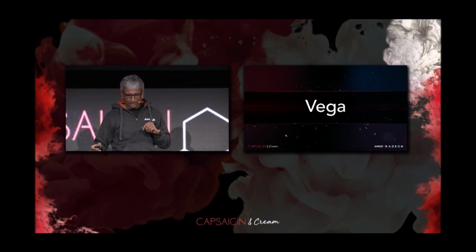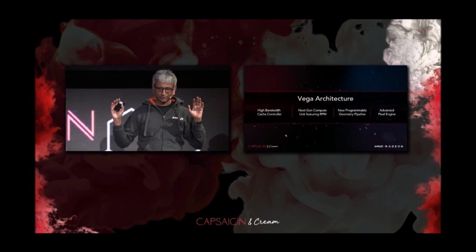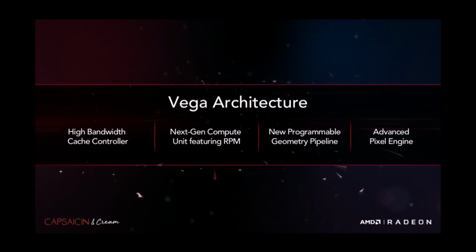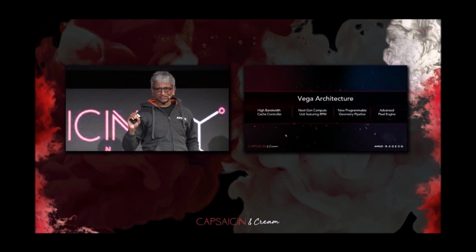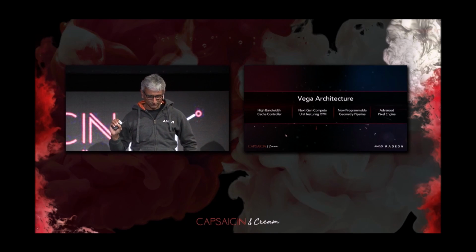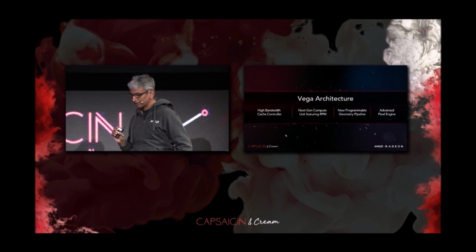Now, let's look at the Vega architecture. Just a quick reminder, what have we disclosed so far? A new memory architecture called high bandwidth cache, designed to abolish data size constraints. Second, we said we have a new compute unit with improved IPC support and new data types that are double the 32-bit rate. A new programmable geometry pipeline that will unleash developer creativity in dealing with high-density poly scenes in games. And you'll see some examples of that throughout today. And an advanced pixel engine for a very efficient rendering architecture.